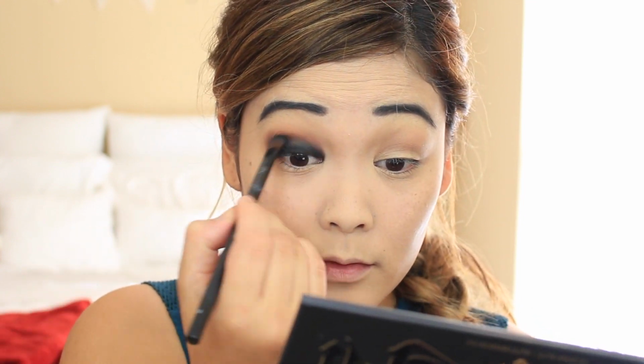With Raw Power, which is that maroon color from the Kat Von D Metal Crush collection, I'm going to start blending this into the crease or where the black ends on our lids. And I'm going to keep going back and forth with the colors to make sure they blend really nicely together.